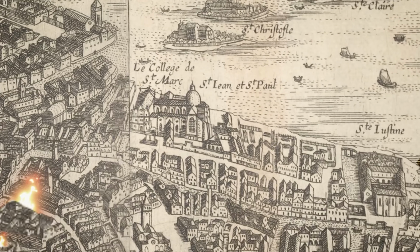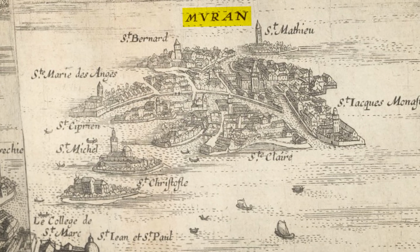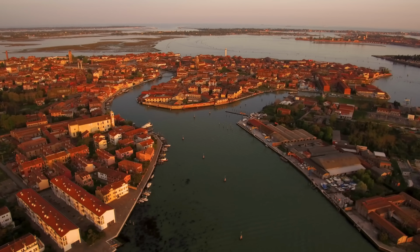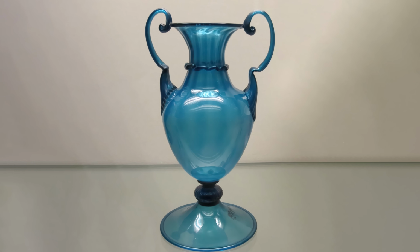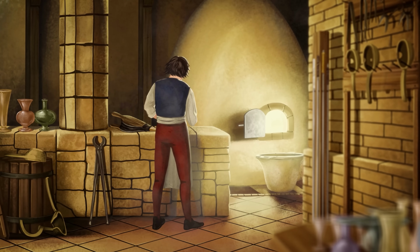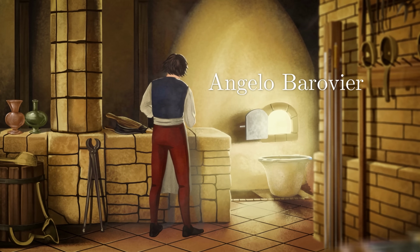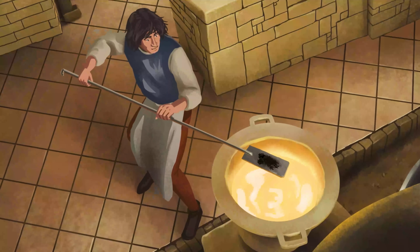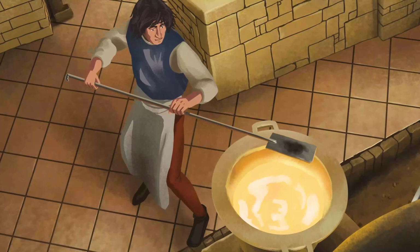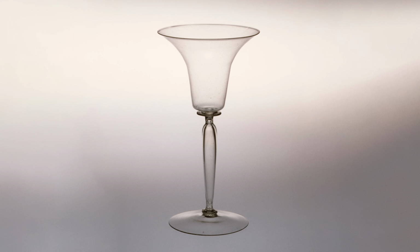So in 1291, the government of Venice had had enough, so they moved all the glassmakers to the island of Murano. The island became known as the Isle of Glass, celebrated for making the most beautiful and intricate glassware anywhere on Earth. This is also where the glassmaker Angelo Barovier invented clear glass. He took some seaweed rich in potassium oxide and manganese and burned it to create ash. Then he added this ash into his glass, and when it cooled, he found that the glass was transparent.